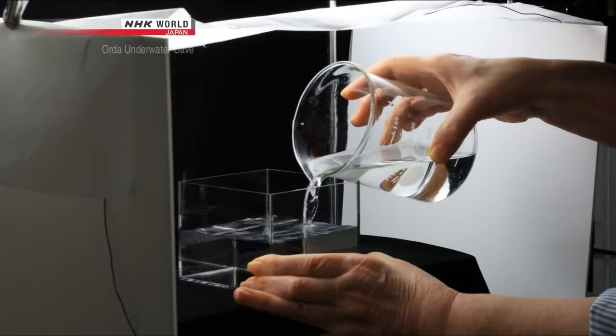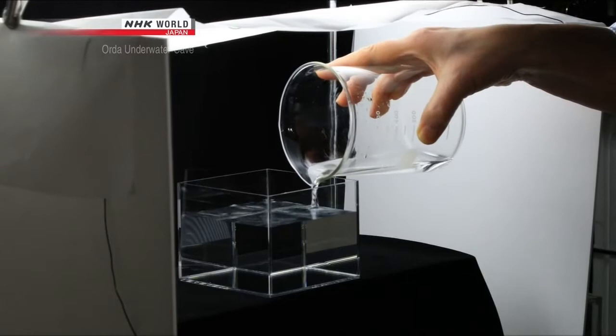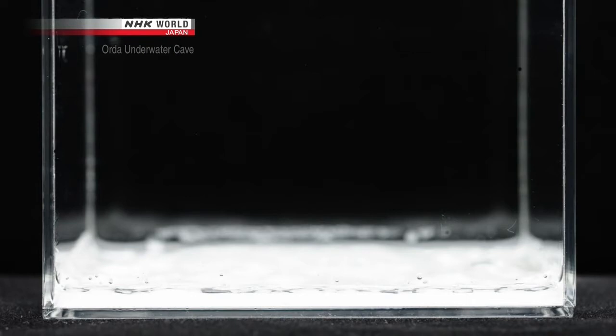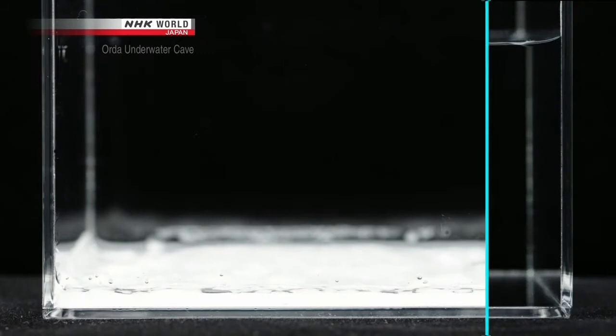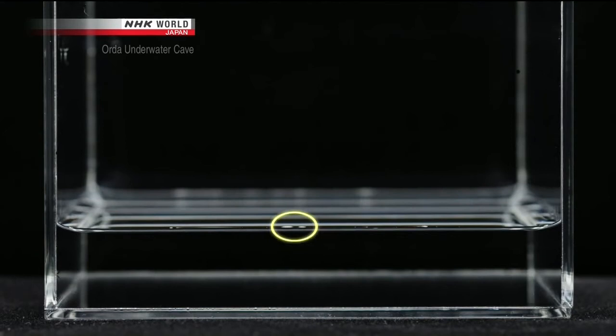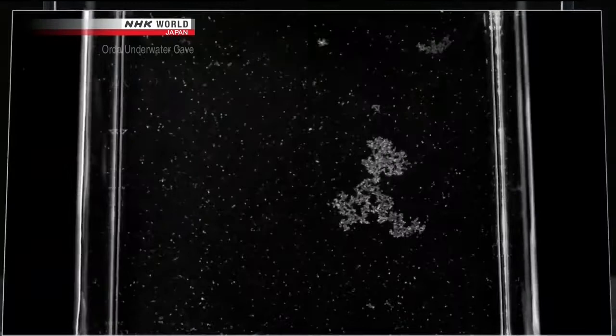We carried out an experiment to recreate what happened. We let seawater evaporate. That led to the formation of salt crystals, just as we saw in the geological layers in the mine. Now, let's watch it again, this time more closely. When the seawater was reduced to about a quarter of its original volume, a small amount of a different kind of crystal emerged. It's gypsum, the material that formed Orda Cave.